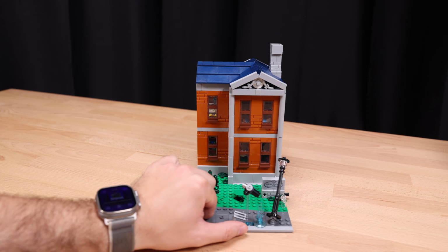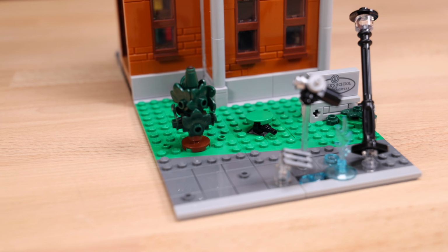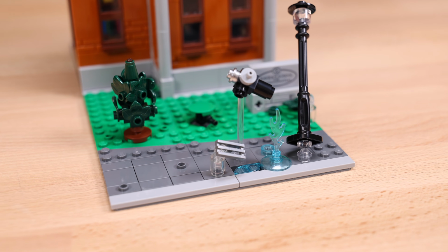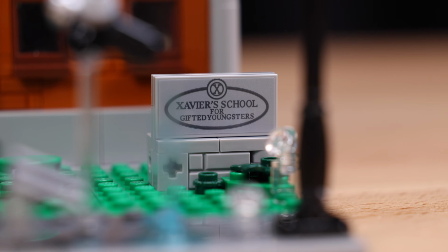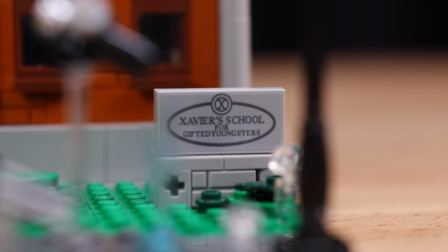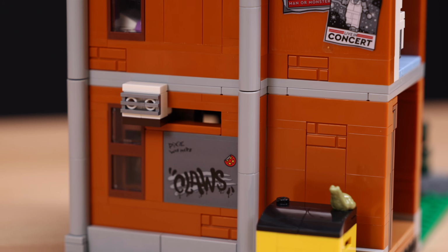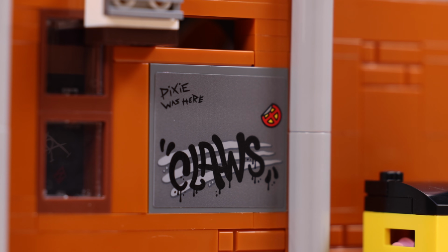And now we have the final right section of the mansion. Again, 2 floors here. The facade is fairly similar as, of course, the left side, except it's a little bit more put together. We have the fire hydrant and light post kind of coming apart from Iceman per se. We have a little sign here that says Xavier School for the Gifted Youngsters, which I enjoy seeing. And then on the back side, it's worth noting there is indeed a dumpster. We also have some sticker details as well.